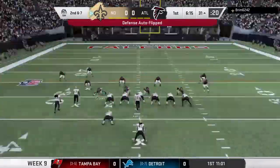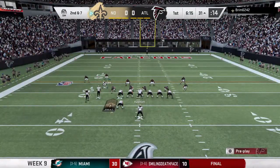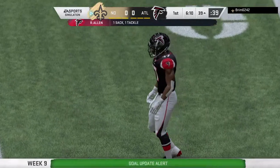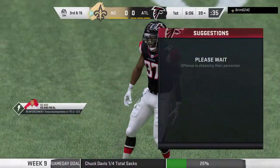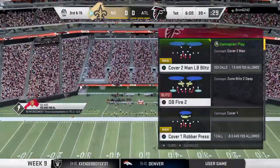So the delay of game penalty backs him up. It's now 2nd and 7. Keenum. Blitz coming, and down he goes. A week ago, they dominated in the trenches. They got in the backfield for 5 sacks, setting the tone there, one on the opening drive. And it sets the tone for the opposing team, doesn't it?